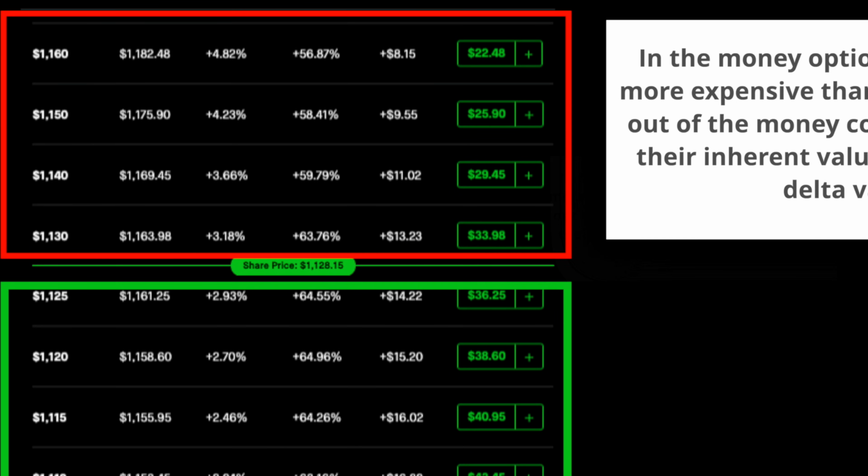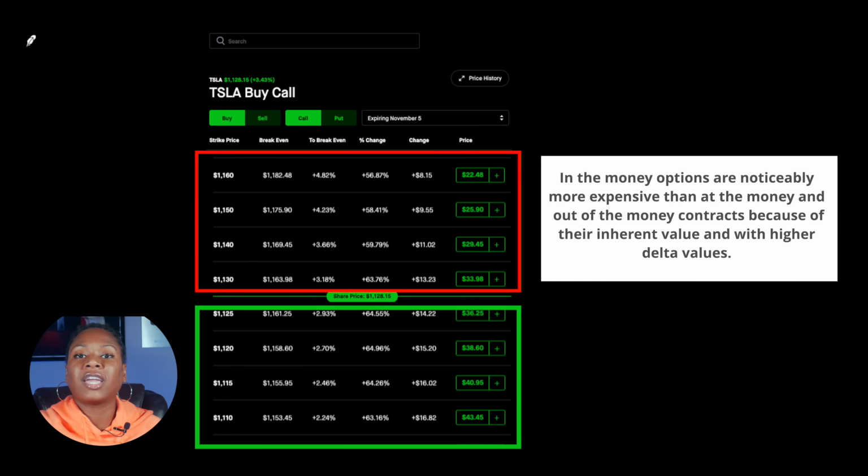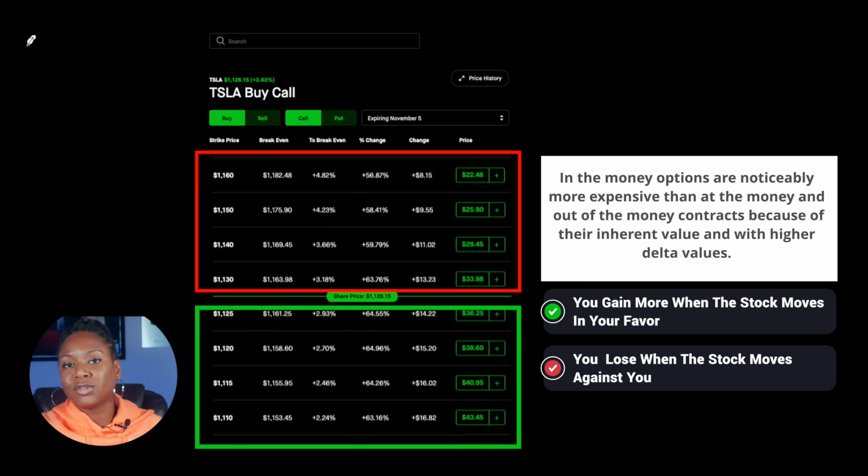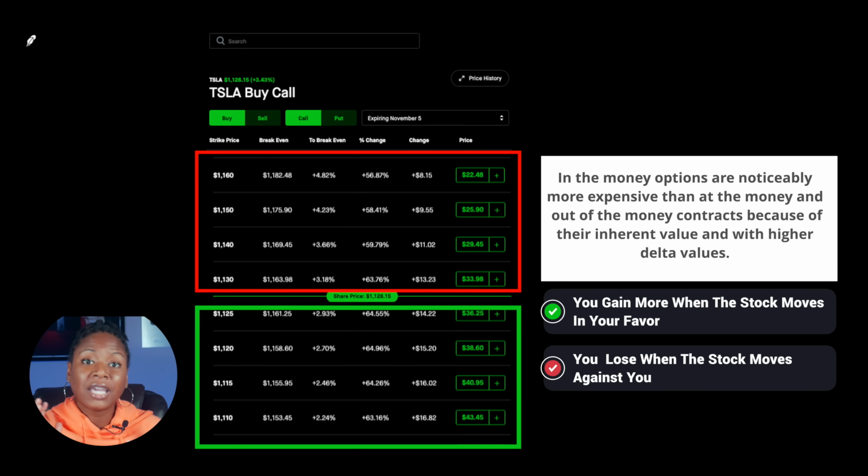In the money options are also noticeably more expensive than at the money and out of the money contracts because of their inherent value. And with higher delta values, you're going to gain a lot more profit when the stock moves in your favor. But then also at the same time, you can lose a lot more if it moves against you.